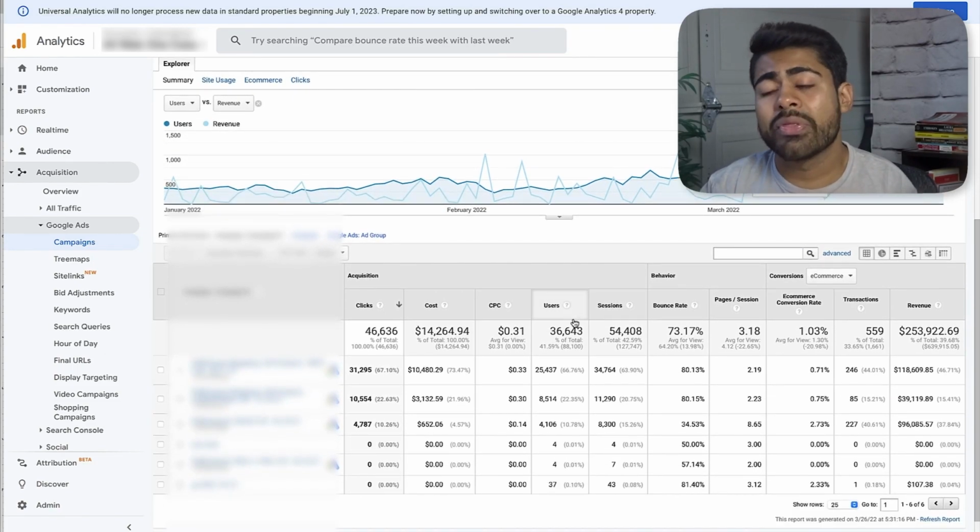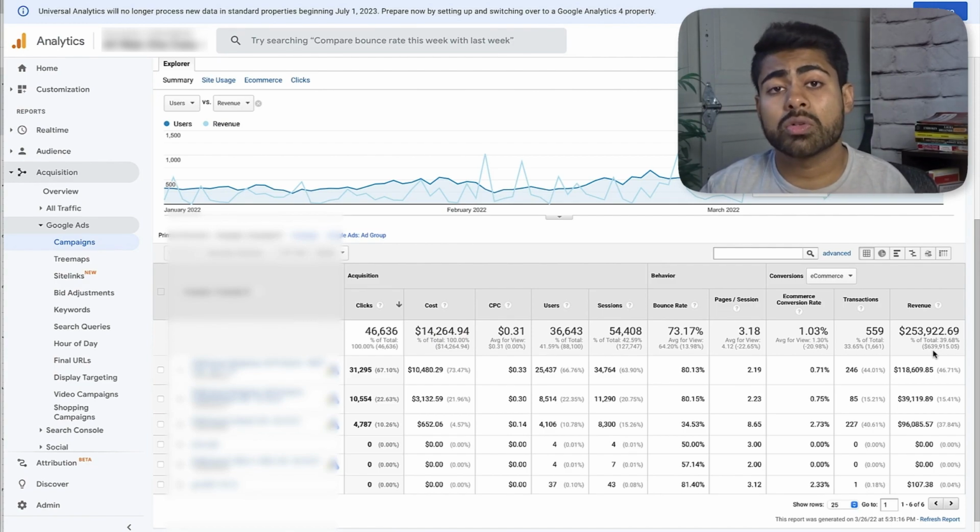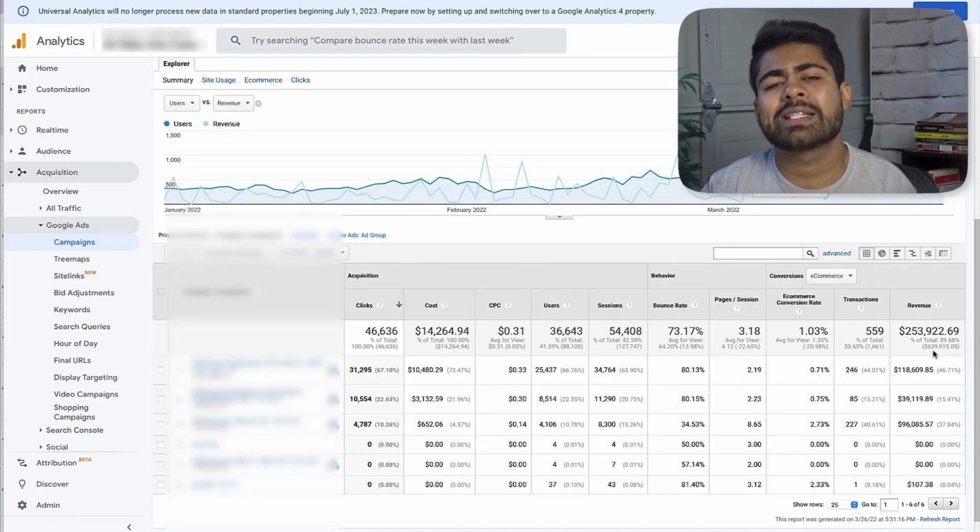During this time period when these campaigns were not touched at all, the campaigns have spent roughly $14,264 to generate back roughly $253,922.69 in sales. And it doesn't take a rocket scientist to figure out that that is pretty much some amazing ROAS. But exactly how was the campaign able to perform this way despite nobody really going in and taking care of it? And that is the beauty about smart shopping campaigns. That is the beauty about Google Ads.